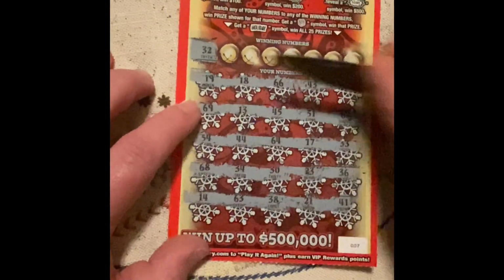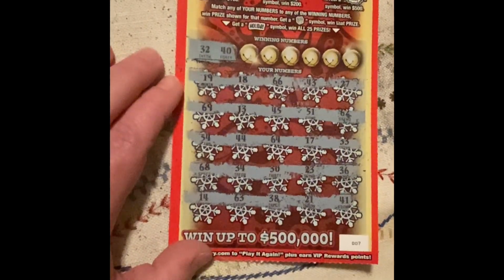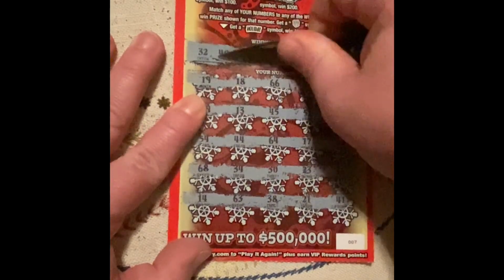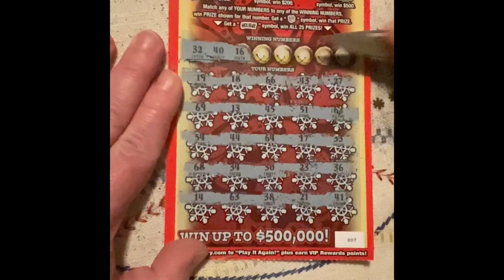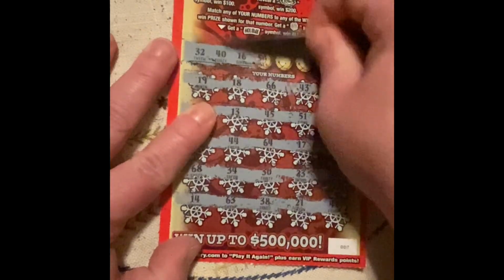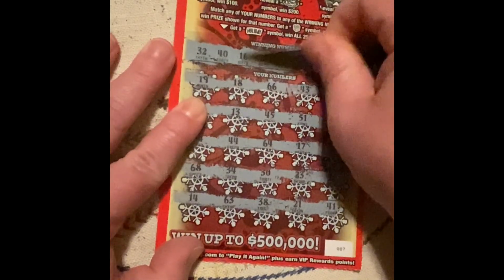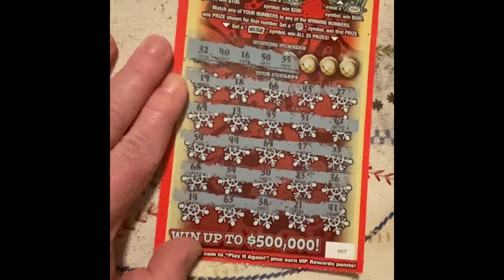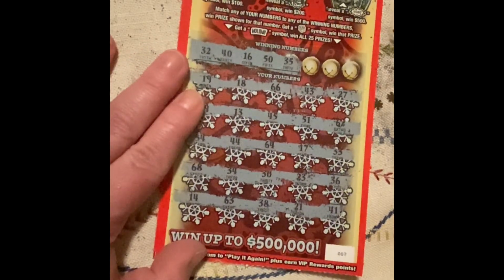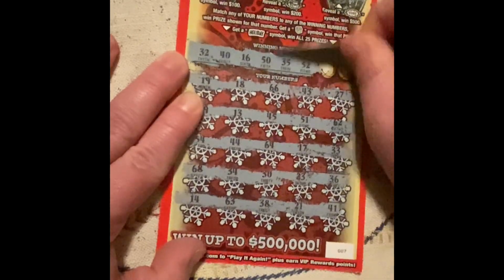No symbols yet. All right, let's go up here and see what numbers we got because we didn't get any symbols. 38, 36, 37, 30, dirty, dirty. 41, 47, 45, 54, 59, 52, 53. Nope, we had a 59 and a 52. 48.